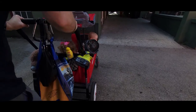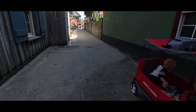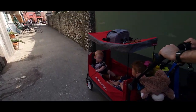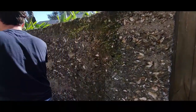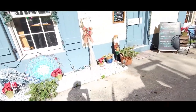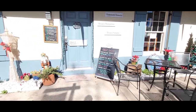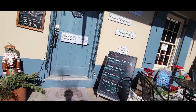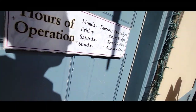Oh, I think someone just put a sign there to walk us through here. That's fine. I don't care. I get some great video of my family walking. Yeah. With the coquina wall. Oh, this is it right here. Oh, yeah? Not there right now. Oh, they're not in? Oh, no.